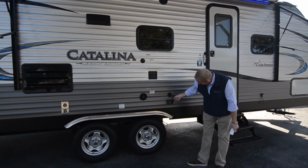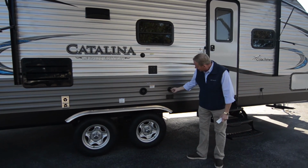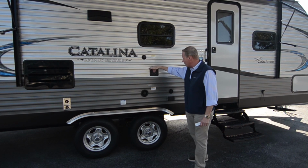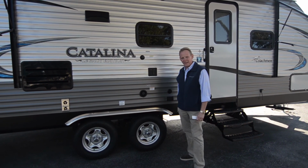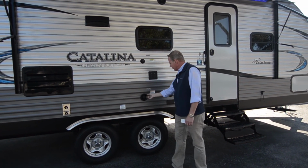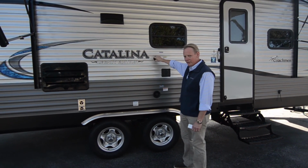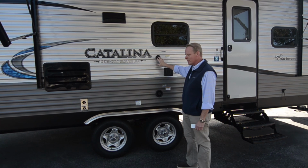Right here you have a plug-in and an antenna jack to work with this TV mount, so you can mount a television here on the outside of the trailer. This is your freshwater fill right here, and up here it's kind of an awkward position for it, but it's a good location for it.